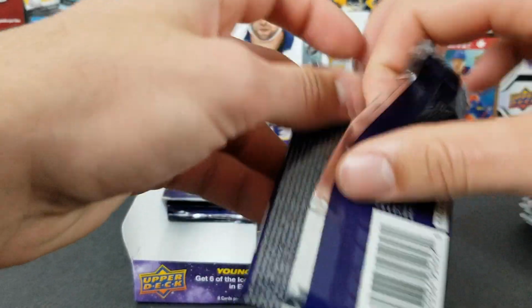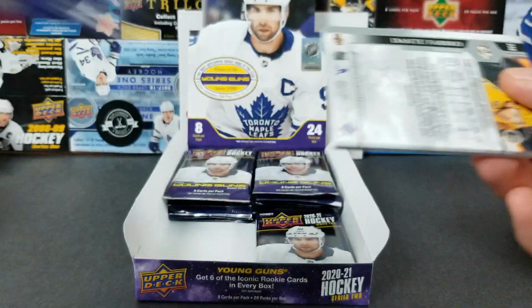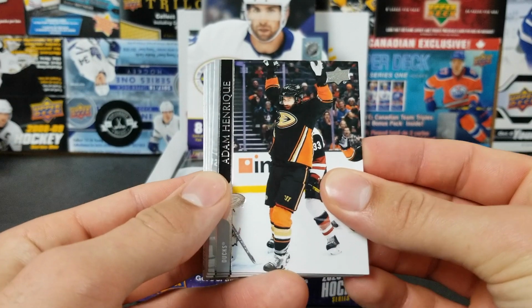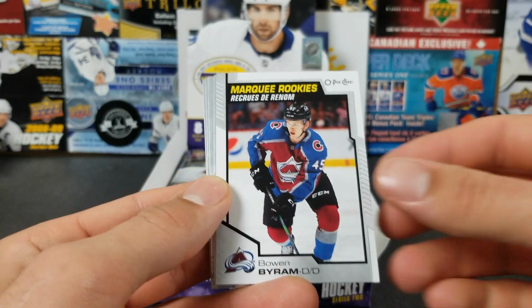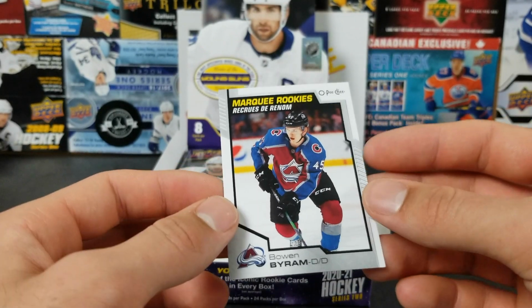Series 2 and Series 1 is just so much fun to open. Almost never fails. Hopefully prices get better by next year, Series 1. Yeah. Adam Henrique, Henry Yukiairu, Jack Hughes, Bowen Byram, Marky Rookie. So we both got one. There we go.